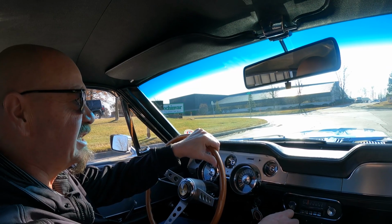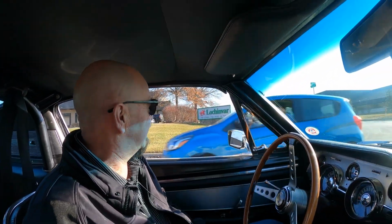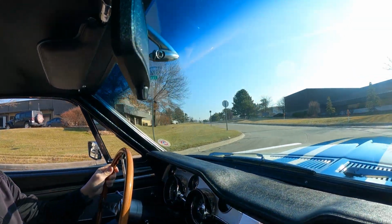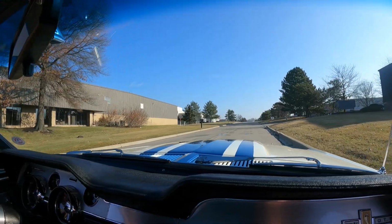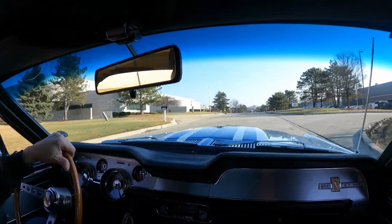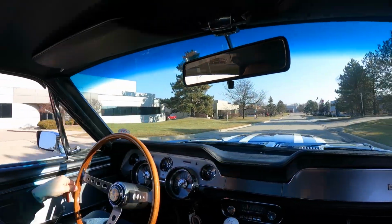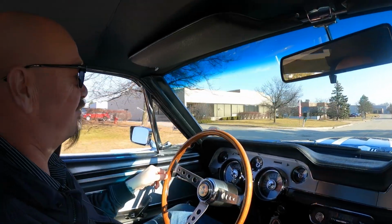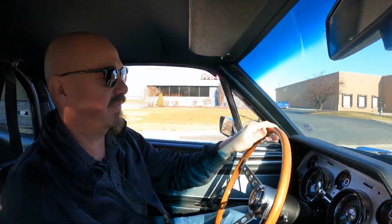Now we can deliver this baby anywhere in the world. Look at that cute little Chevy. That thing looks like a matchbox. I think it peed itself a little bit when it drove by us. Now that is just touching the accelerator. That's nowhere near even half throttle. This thing wants to giddy up and go.